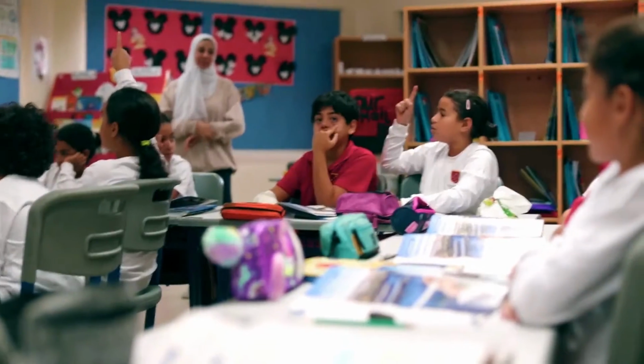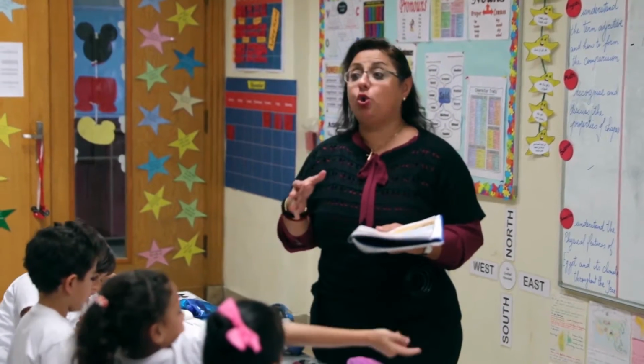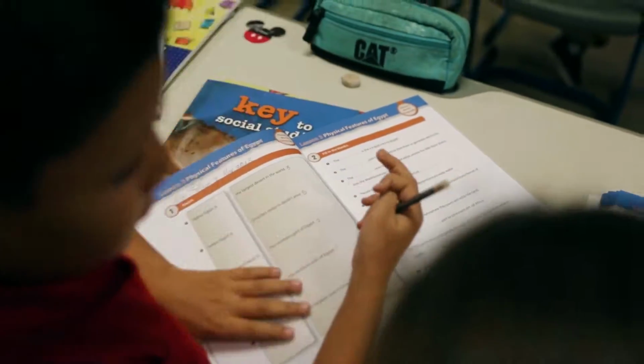The advantages that Key to Social Studies gives us is that it addresses the humanities, geography, history curriculum in a very well integrated way, and it scopes out the themes and topics within the year groups in a very, very well organized way that makes it very easy for students to follow from the younger years all the way up to the end of Key Stage 2.